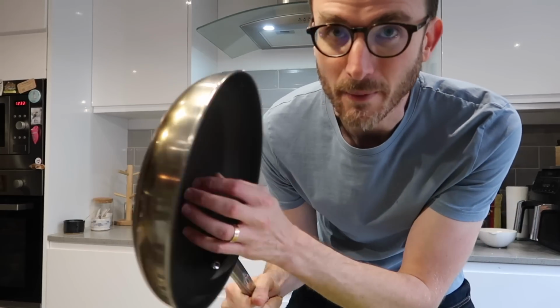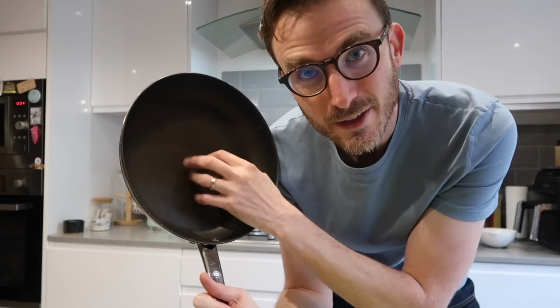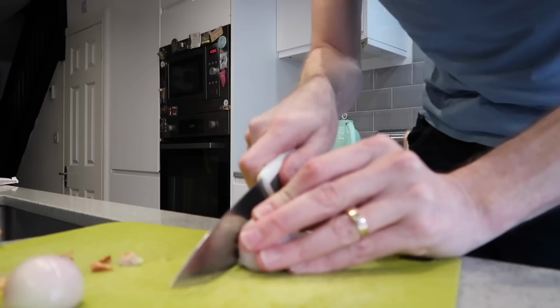Also, the little thing I'm doing to mix it up is using this pan rather than the griddle, which gives you those burnt, charring lines. Don't want that. I want nice, even toastedness. And so for that, I'm going to use a flat pan. You know, I'm really chucking out the rule book on this one.